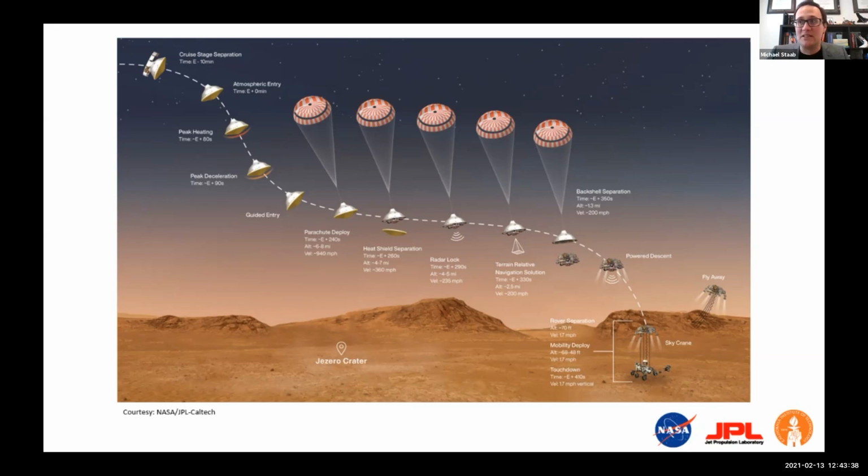So approximately 10 minutes prior to entry, we separate that crew stage, that spacecraft that's basically kept us alive all the way out to Mars. We don't need that anymore. We basically get rid of it. The spacecraft, the rover, has batteries, and that's what will power the spacecraft all the way to the ground. That crew stage will burn up in Mars's atmosphere. So we just get rid of it. We don't need it anymore.